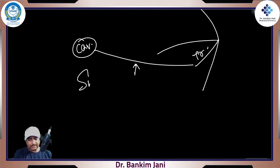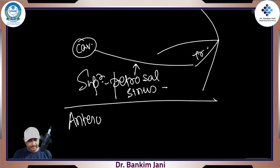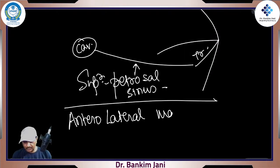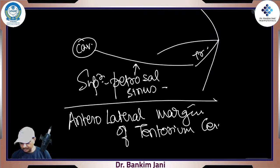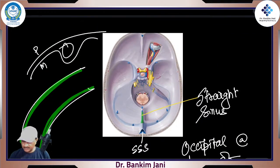So this is the superior petrosal sinus, and it will open into the anterolateral margin of the tentorium cerebelli, right? That's what we saw. Here it is, right into the lateral margin. Here the things have been dissected. Here it is seen clearly, right? So that's how it goes. Okay, so most of them are done except two small structures, just two.